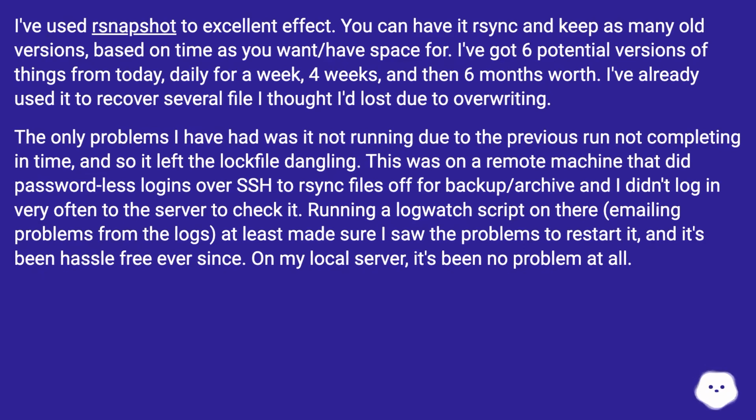The only problem I have had was it not running due to the previous run not completing in time, so it left the log file dangling. This was on a remote machine that did password-less logins over SSH to resync files off for backup/archive, and I didn't log in very often to the server to check it. Running a logwatch script on there, emailing problems from the logs, at least made sure I saw the problems to restart it, and it's been hassle-free ever since. On my local server, it's been no problem at all.